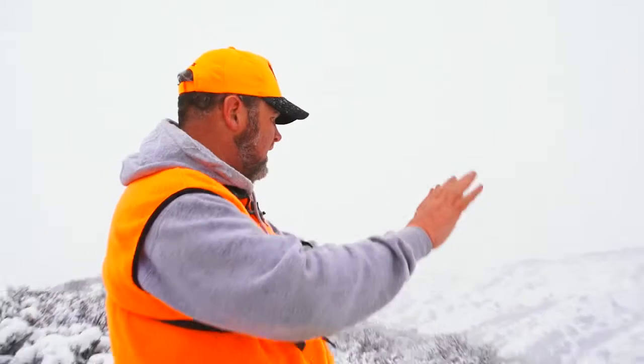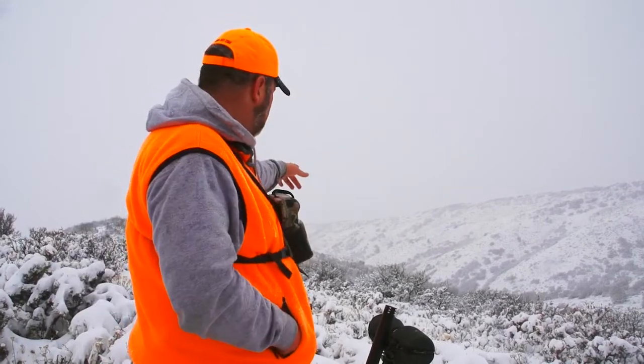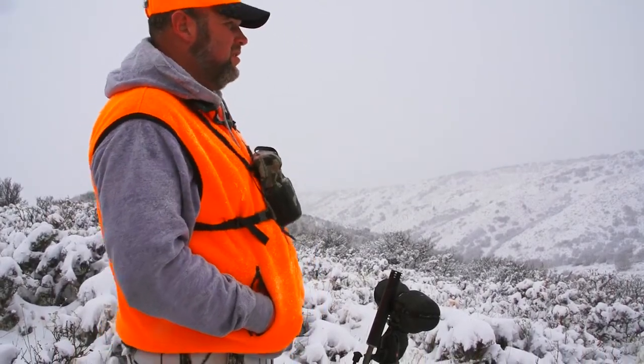Chris has gone back up to where the tracks went down into the oak brush. I'm set up here, I got a nice window of view, anywhere from 100 to 200 yards into this whole hillside. He's gonna follow the tracks back through that ultra thick stuff. Hopefully the buck goes up on that hillside and I get a good shot at him. It's about our only play right now because it's too thick in there to go in and try to spot and stalk hunt him.